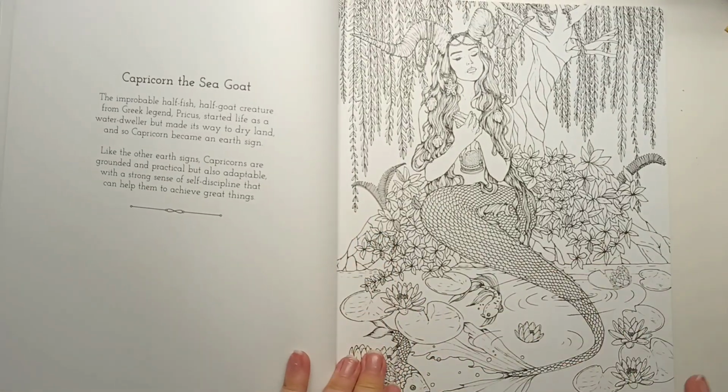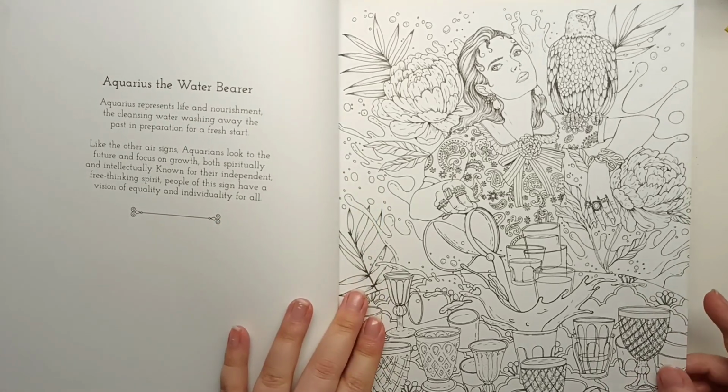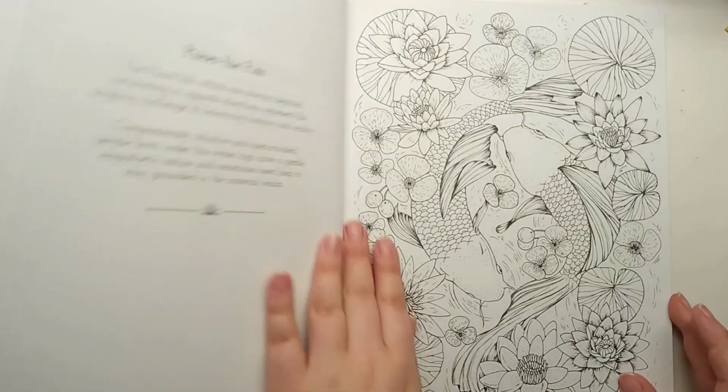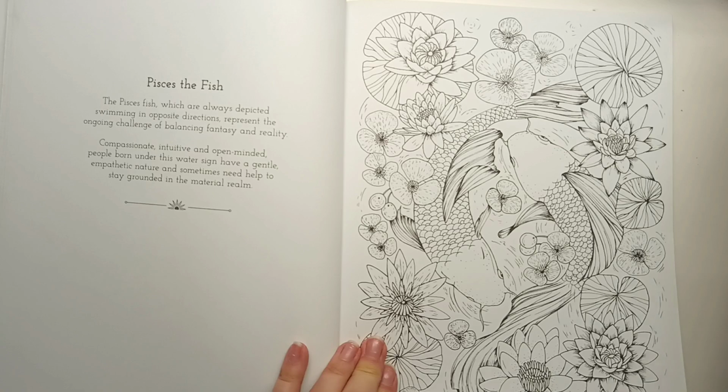The Capricorn one is absolutely gorgeous though, isn't it? So Aquarius, oh gosh, that is a detailed one. Not sure if I feel particularly inspired by it. The other star sign for February is Pisces. Now this I could see myself colouring.